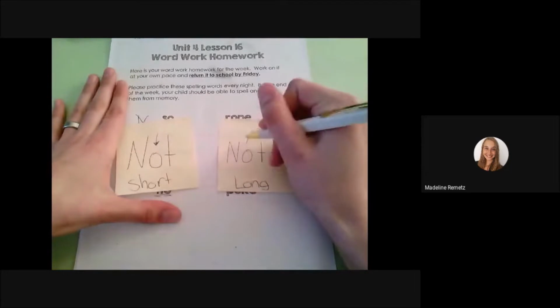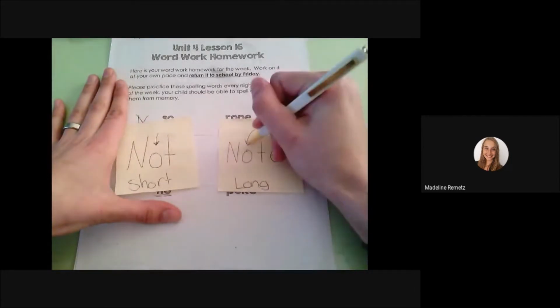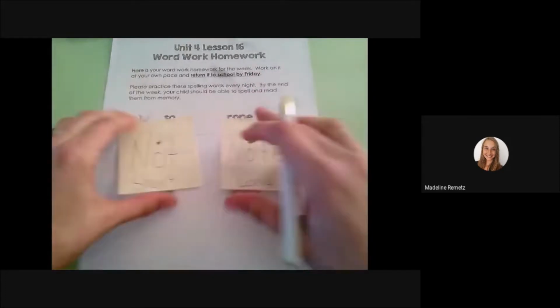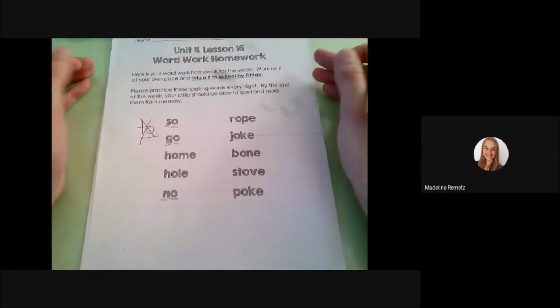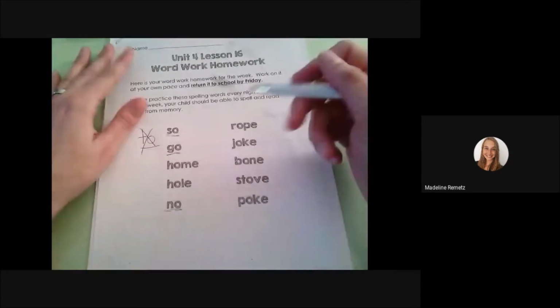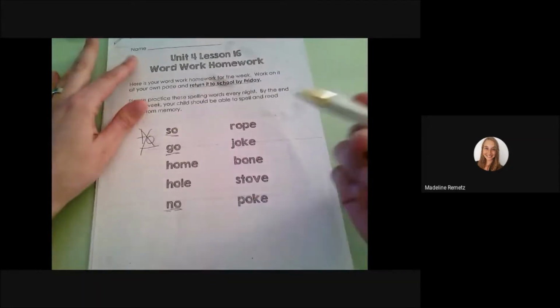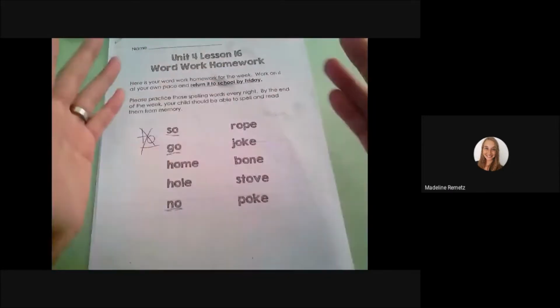That E helps it become O, and it says oat. Note. And that's what I'm writing here. I'm writing you a note. When you are reading this week, and before you share it to me on Flipgrid for your reading log, try and see if you can find any of your spelling words, and try to see if you can find both short and long O words.